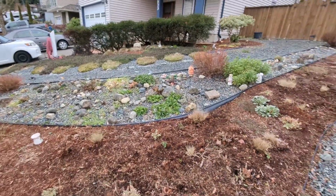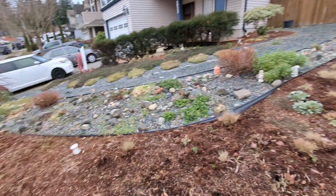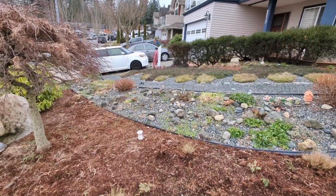Let's take a little look at the interior part of this rock garden. There is so much happening here.